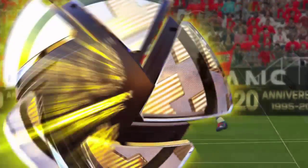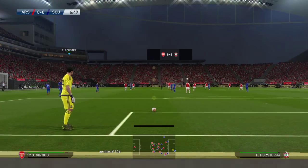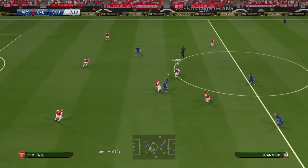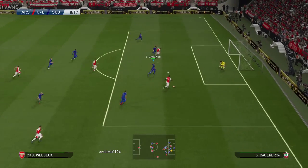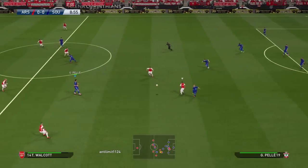Giroud! Decent enough try. Well, when it becomes that speculative, I think it requires something from the very top drawer, and he had to think a little bit more about that. In the end, he's just opted for raw power. Giroud knocks it towards the front. You can get that clear.